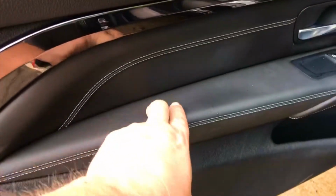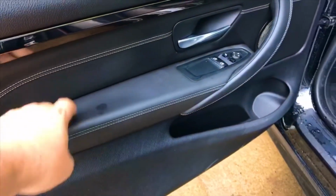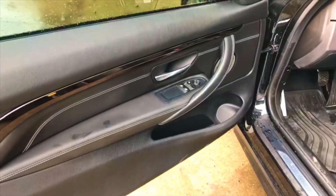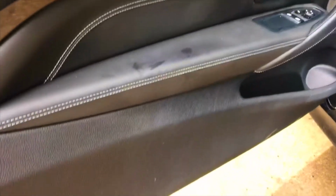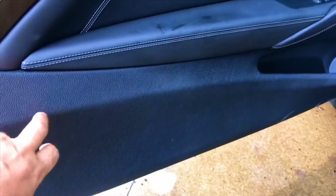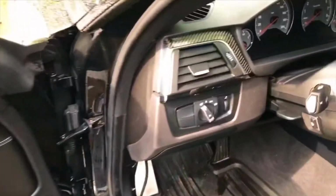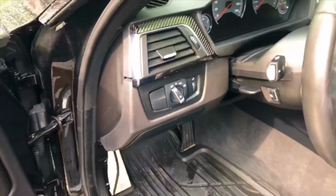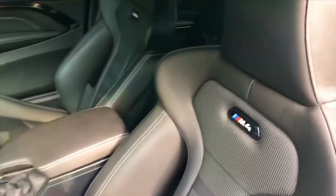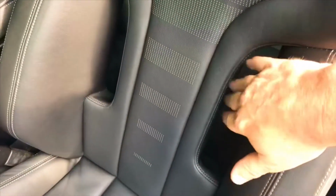We check here for our firmness. That is pretty firm. My fingers are wet because the car's wet. It is pretty firm. This is not a Lexus. This is a Beamer, so it's not as plush. And you can see here clearly they went cheap to save weight with the rest of the door card. But once you get inside here, you can tell they didn't go cheap on a lot of things. Really nice carbon interior. These seats are money. They look really cool. If you slide down and see the openings here, really exciting.